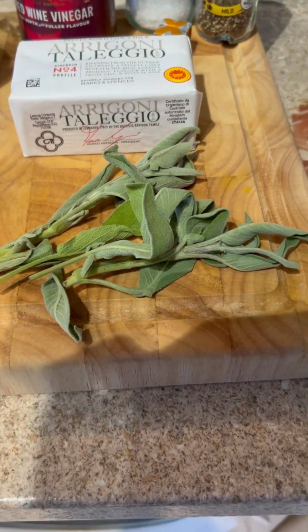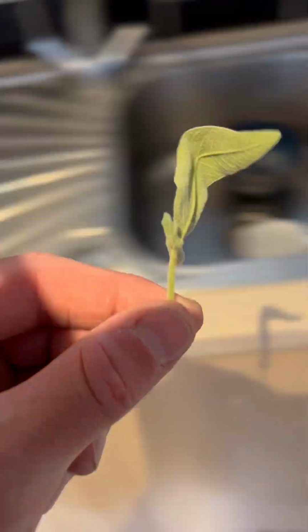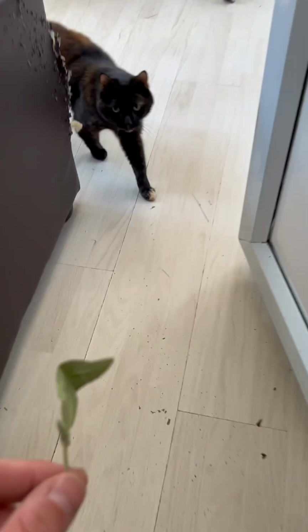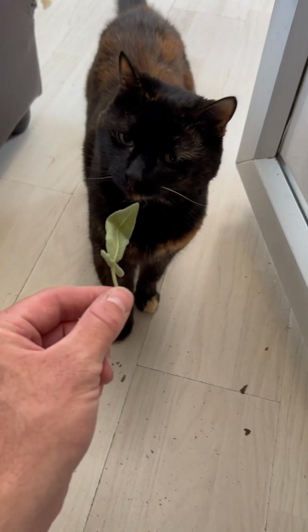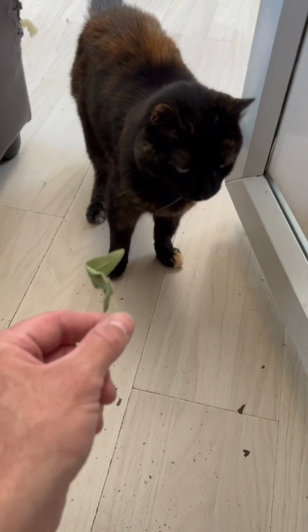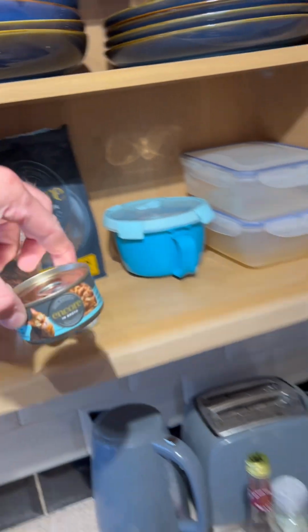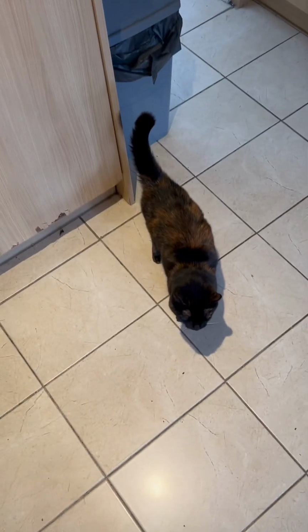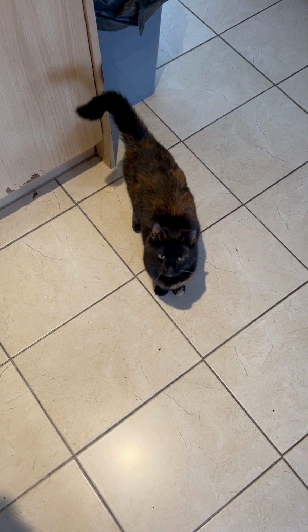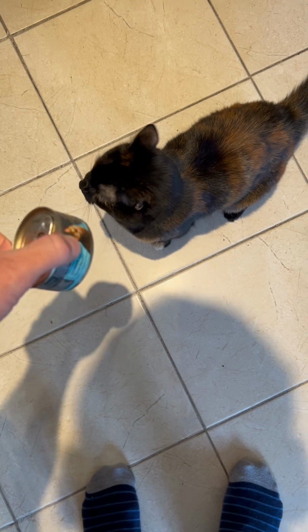It smells gorgeous. I think my cat liked it as well, actually. Middles. Sage. Maybe she doesn't like it. Middles, encore cat food? Is that a yes? It's not out of the tin yet, you can't smell anything.